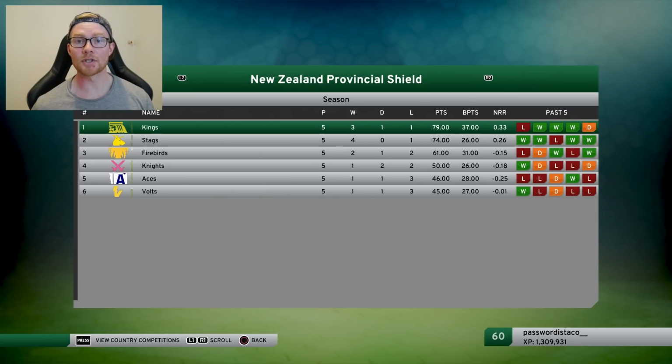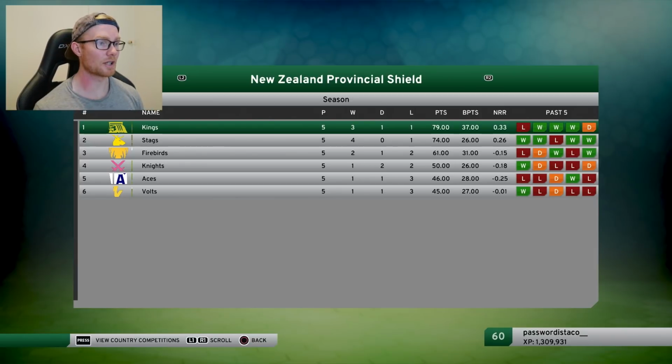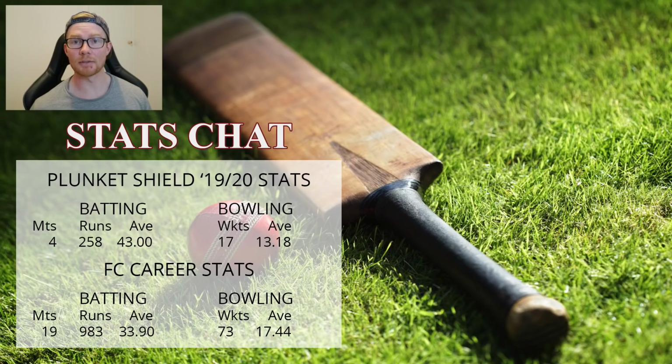And we'll also take a quick look at the Plunket Shield standings, and as you can see, we've moved up to 2nd spot, and the Kings still in top spot with 79 points. We're 5 points behind, and yeah, hopefully in our next match we can grab ourselves a win and move to top spot. But that's going to be it for today's episode.